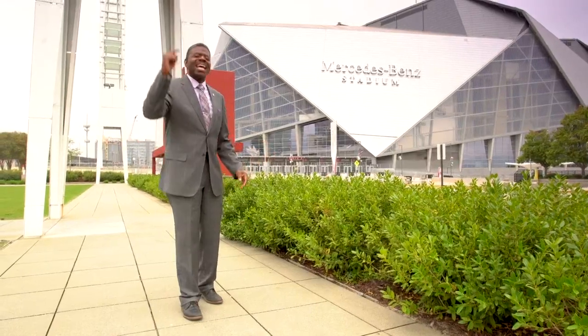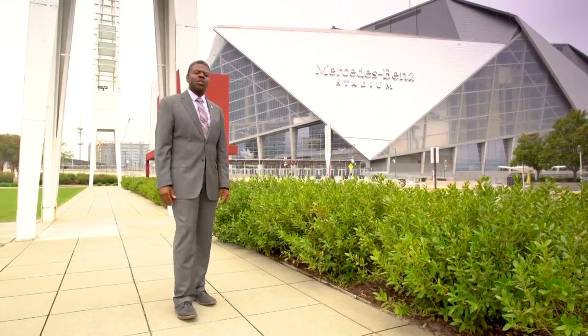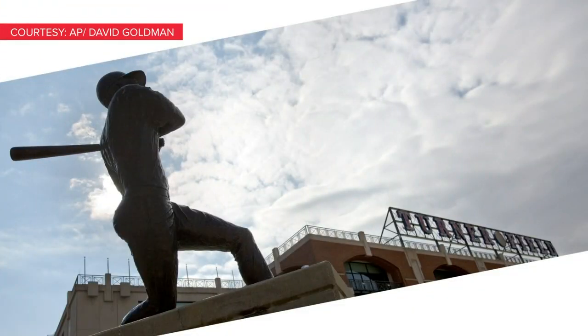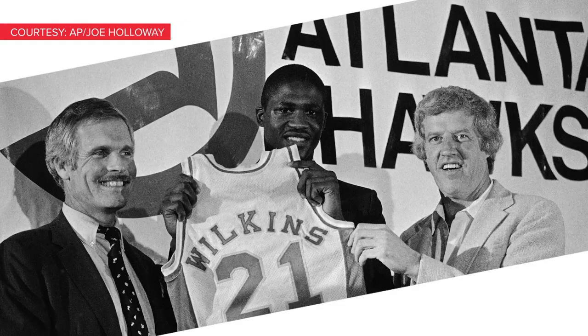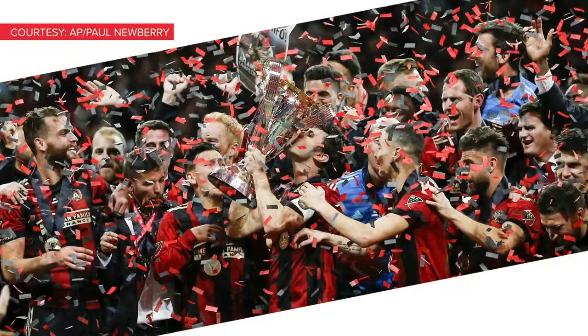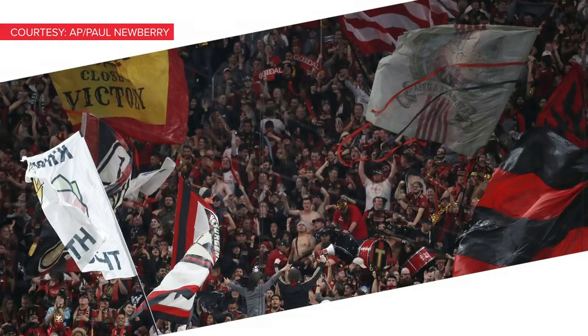Once an Olympic city, Atlanta's home to the best sports scene across the nation. Hey look, the South has something to say. You won't find more passionate fans anywhere. From the Atlanta Braves home run king, my man, Hank Aaron, to the human highlight film, Hawks Dominique Wilkins, some of the greatest athletes have come through Atlanta. We're talking the Falcons, the Braves, the Hawks, the MLS champs, Atlanta United. This city has something for every kind of sports fan.